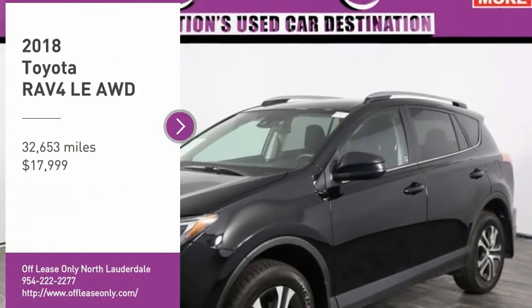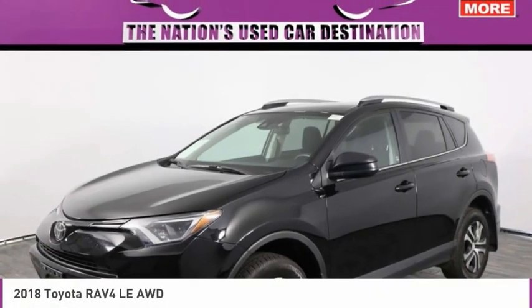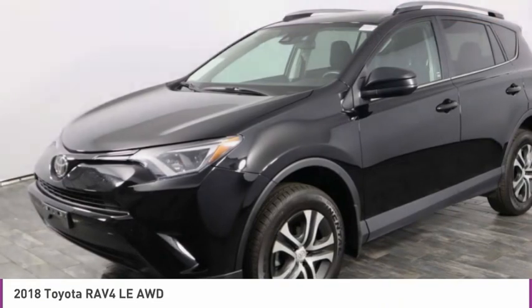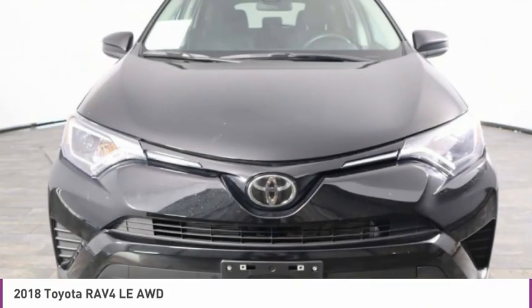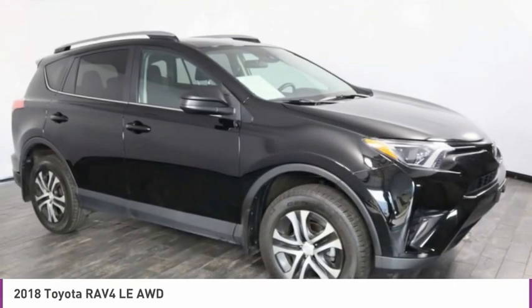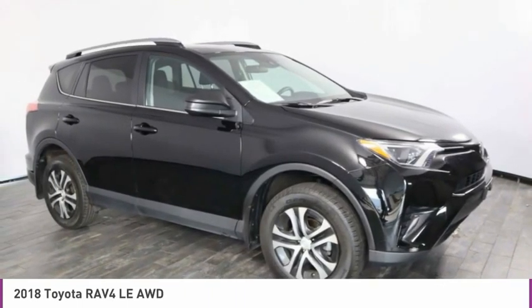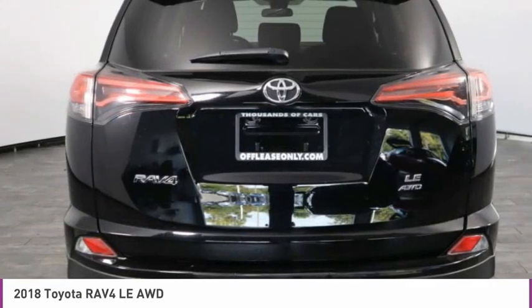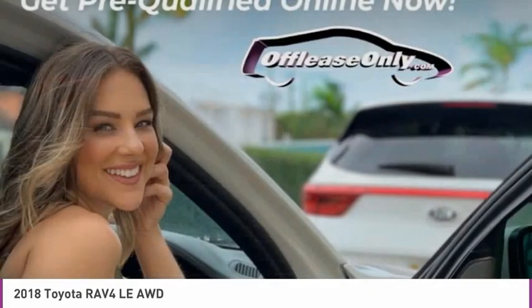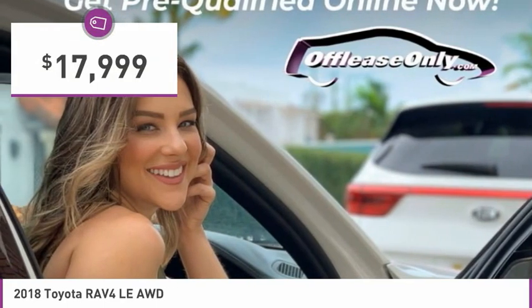Come test drive the 2018 RAV4. The RAV4 is one of the most fuel-efficient SUVs in its class. Versatile and efficient, RAV4 mixes the comfort and drivability of a sedan with the benefits of an SUV. This highly evolved, well-packaged crossover SUV lets you have it all and is priced below $20,000.